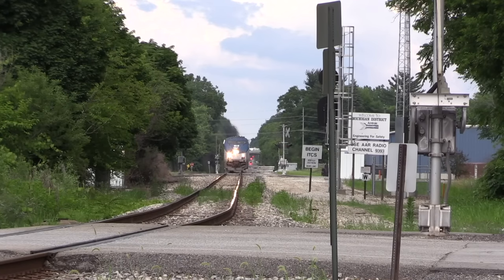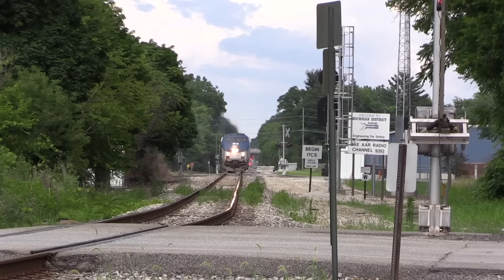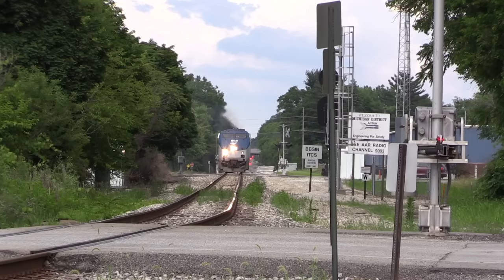In the afternoon, we filmed Amtrak Wolverine 353 as it was leaving the Michigan Line for the Chicago Line. As the train took the connection track, it met eastbound Norfolk Southern Intermodal 24W.